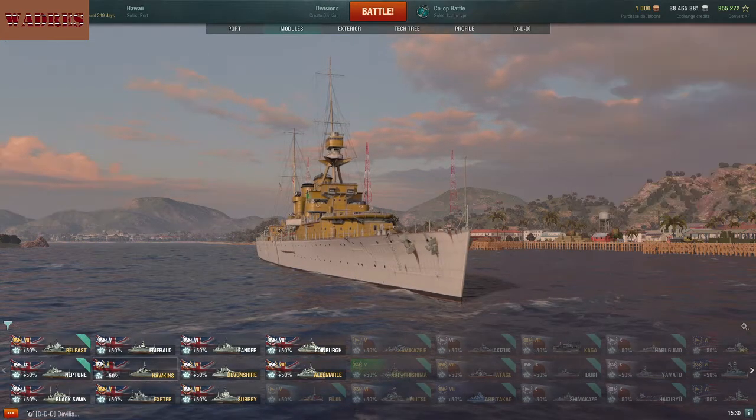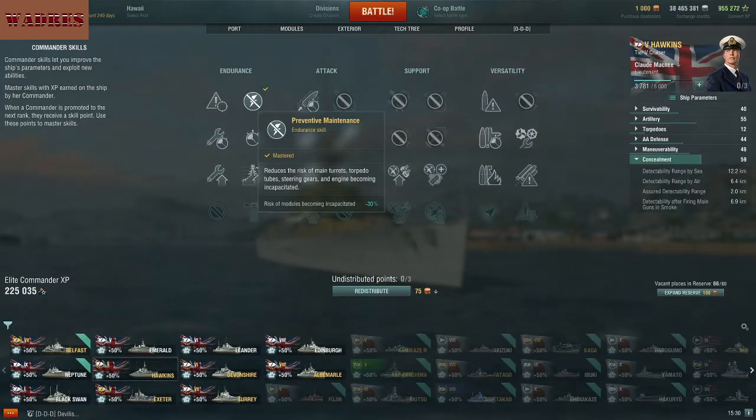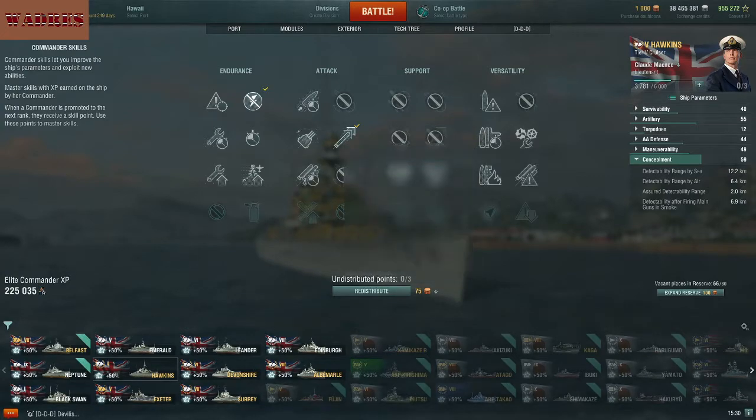On a side note, looking at my captain skills, I have not put a whole lot into these commanders. She does benefit very well from preventative maintenance. Again, the torpedoes do seem to do well with torpedo acceleration.